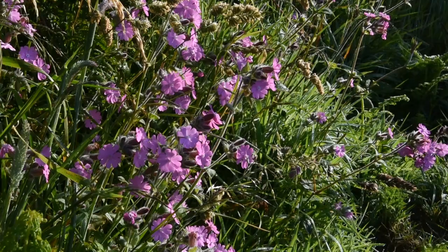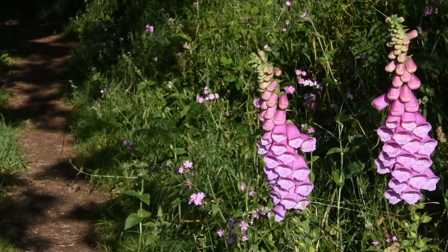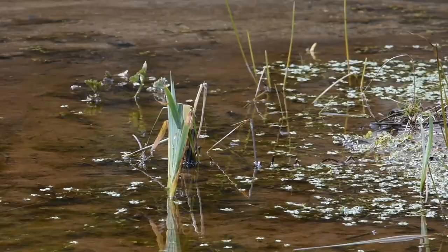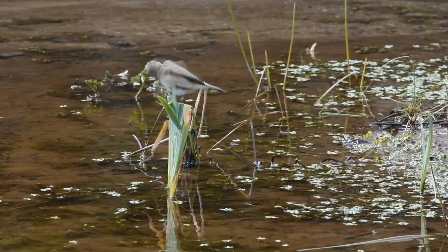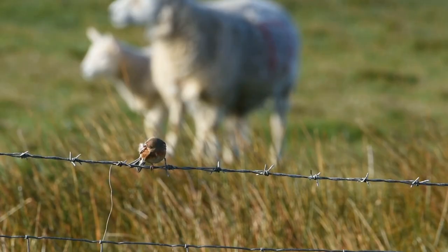As the season advances, other flowers take their turn in the succession. Increasing numbers of spring migrant birds, like this chiffchaff, come to feed or to breed. Some passing on to other areas and others producing young here.